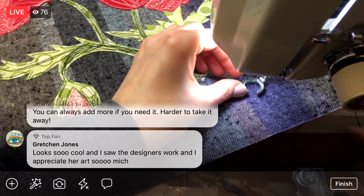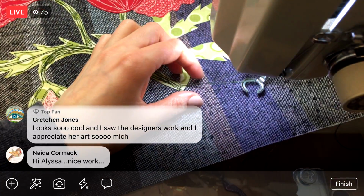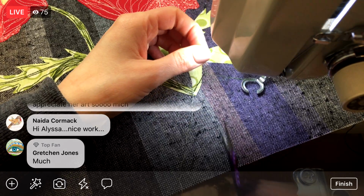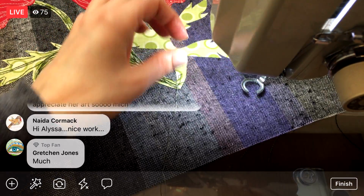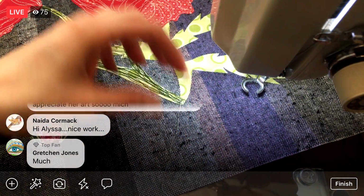Where is this coming from? Oh, it's wrapped around. Oh, weird. Okay, we got some weird happening here. I'm going to just snip it. It looks like I just got a whole big tangle here. I think it just kind of captured something that was underneath it a little bit. I'm going to snip all these off.